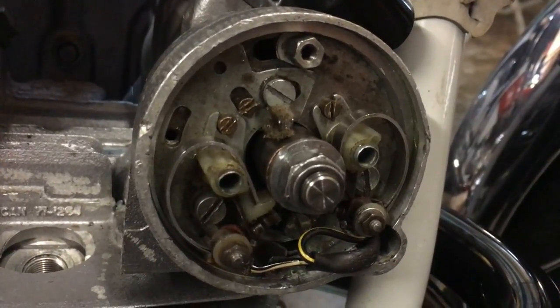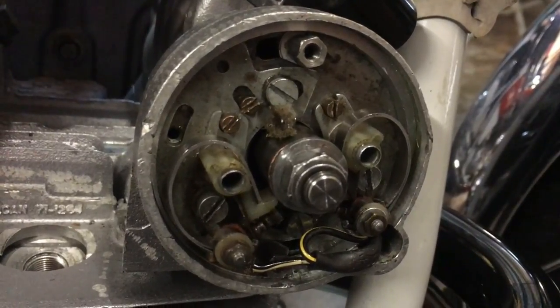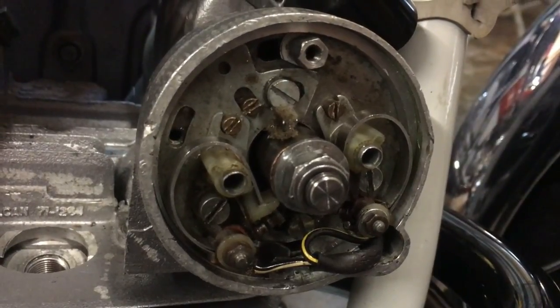Right, next day, because I was at this quite late last night. Where does the time go? So I think I've cracked it.